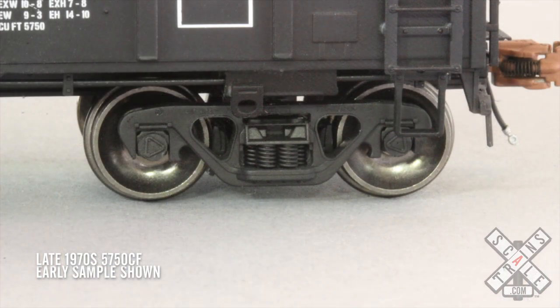This next image shows a close-up of our ASF ride control 70-ton truck. You'll notice the fine spring detail, bearing caps again which rotate. All the foundry data is also on the truck frames.